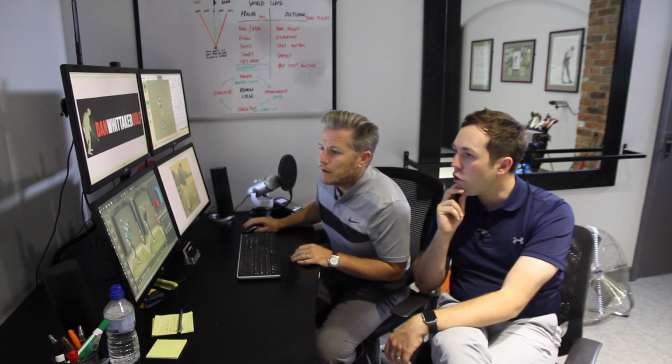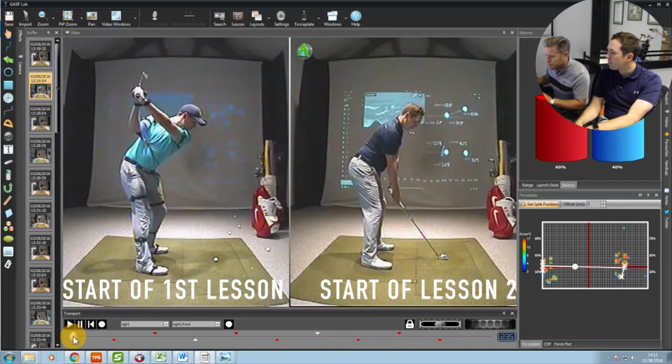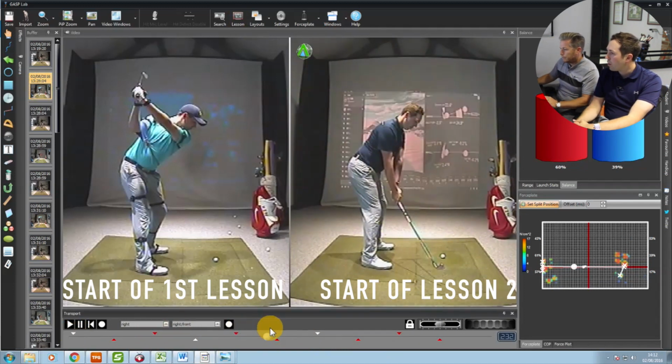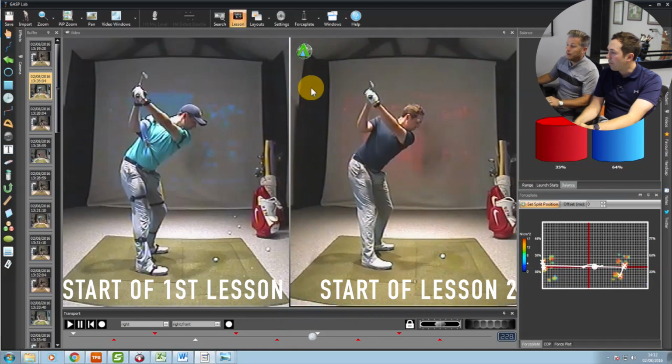Have we got first swing today compared to almost... Let me see. I don't know if this is the very first swing. I've got your first practice one of the new swing. Yeah, there we go. I mean, that, to me, is an unbelievable difference.